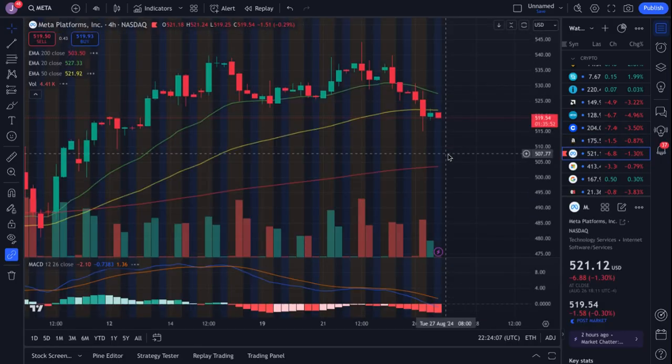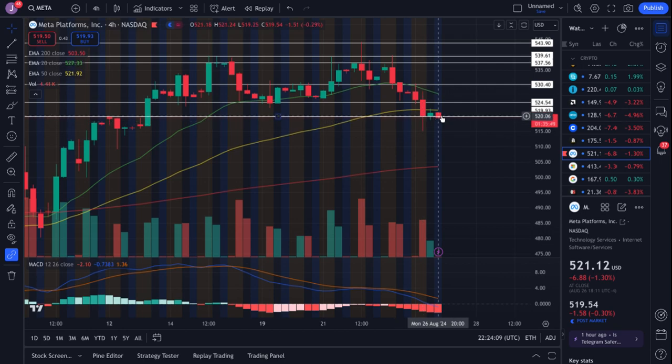For Meta, we're dipping a little bit. We're going to be watching to see this 519 area. If we don't hold above that, we're at risk of seeing 515 and 508. If we do hold this, we could be looking for basically 527. This, however, is a bearish divergence and looks a little bit weaker to me.